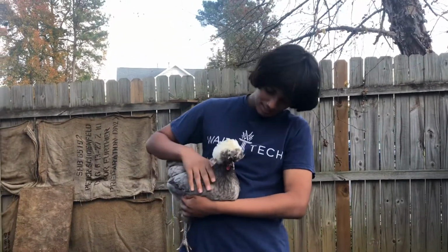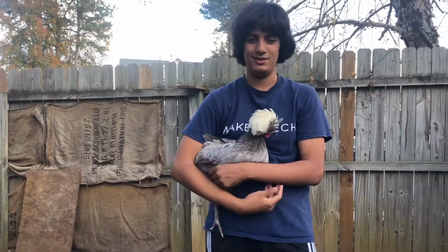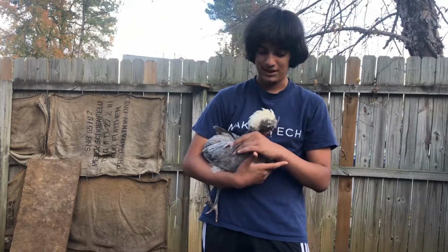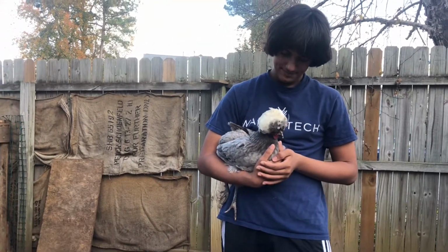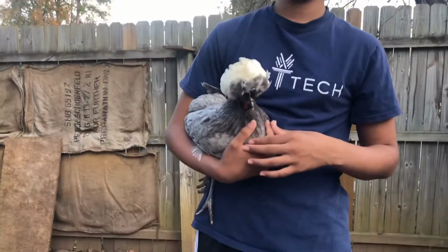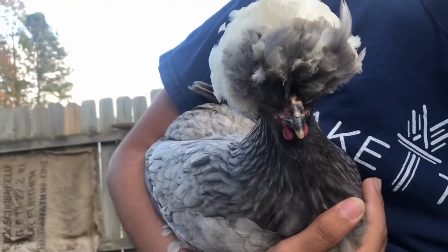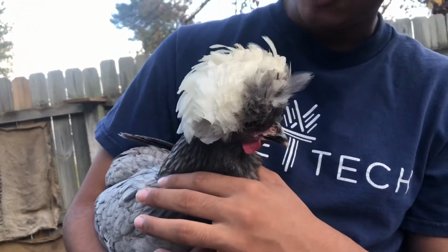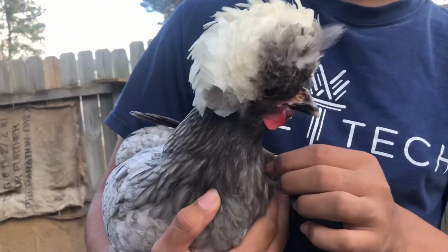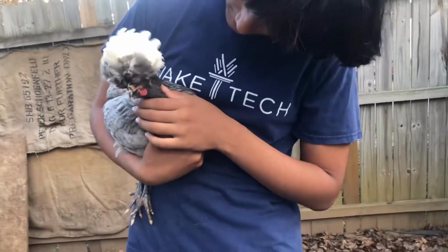So, this is Pom Pom. Had him for 8 months since we brought him as a little day-old chick from Tractor Supply. She still hasn't laid an egg. Now, usually they should lay an egg from around 6 months, but I don't know why. Maybe it's the cold weather or the heat of the summer, or we had summer and then we just got really cold weather. So maybe that's why.